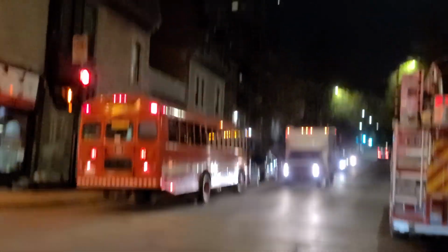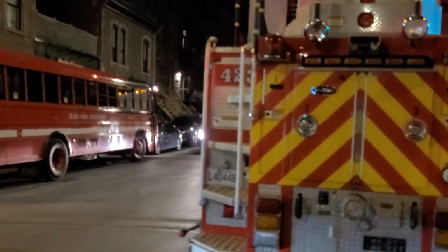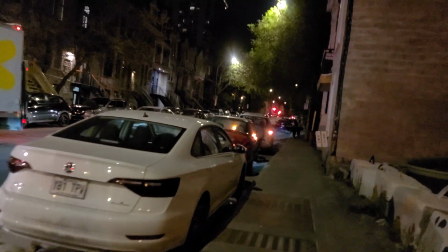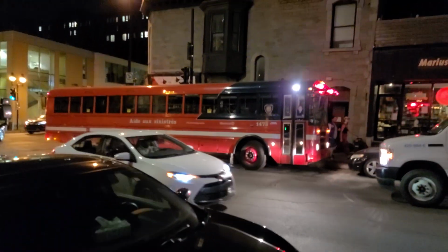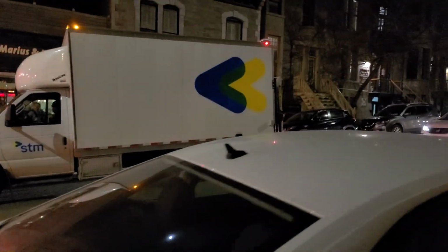We'll get a view here. Why not? We'll get a nice view in the front because we have some old lights, that old style lights on there. Now I'm filming right now in the highest quality setting, so I can't really zoom out much, but there's a nice view of that fire bus over there. We'll cross over and we'll get a view from the front.